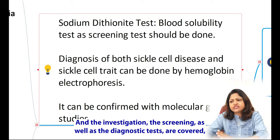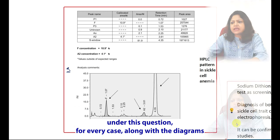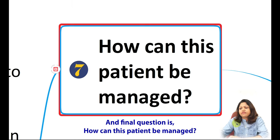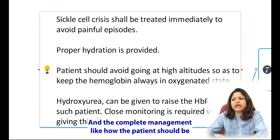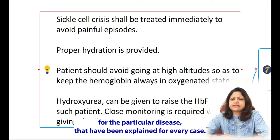The screening as well as the diagnostic tests are covered under this question for every case, along with the diagrams, graphs or slides wherever applicable. And the final question is, how can this patient be managed? The complete management, how the patient should be taken care of, along with the treatment and what drugs he should take for the particular disease, has been explained for every case.